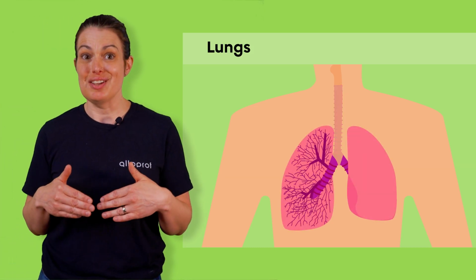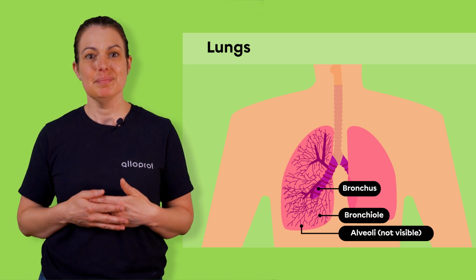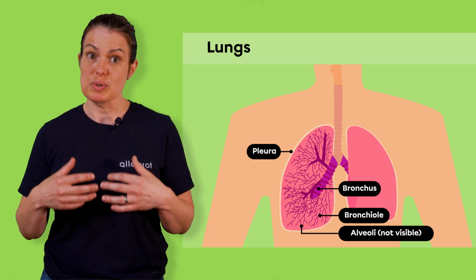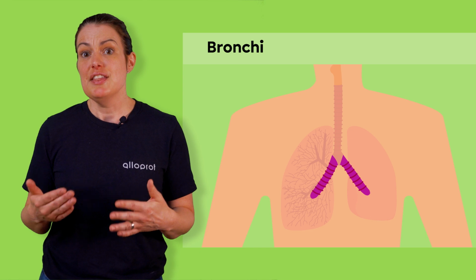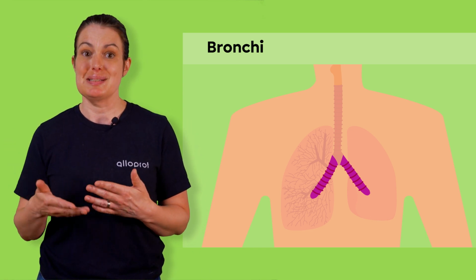Air finally enters the lungs, which consist of two bronchi, the bronchioles, and the alveoli. The lungs are covered by a membrane called the pleura, which helps the lungs to expand and contract by reducing friction. The two bronchi carry air to the lungs. They're covered with cilia and mucus that carry dust back to the entrance of the respiratory system.